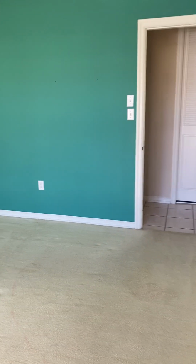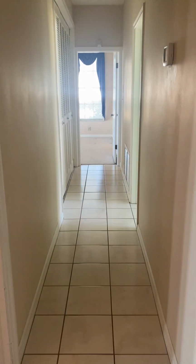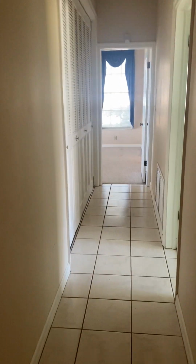Let's do that again, all right? Here's the closet. My shelving closet. All right, let's do that again. Let's go out here into the hallway. This is weird. Okay, let's start again. So, hallway leading to the bedrooms. Let's not go off to the left. We'll do that at the end.